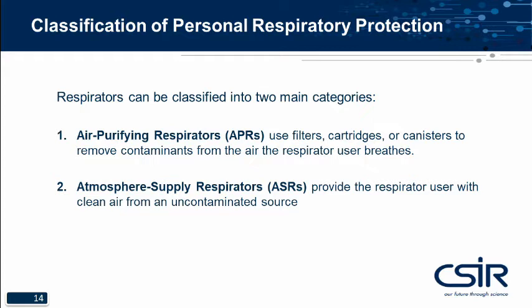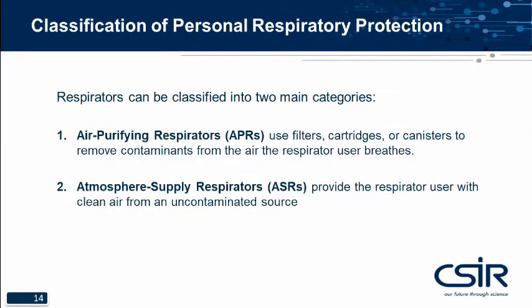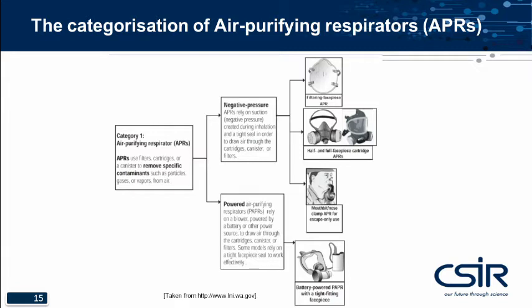Respiratory protection can be categorized into two main groups. First one is air purifying respirators. The other group is atmosphere supply respirators. Air purifying respirators are defined as having filters, cartridges or canisters to remove contaminants from the air that the respirator user breathes. Another category, the atmosphere supply respirators, provide the respirator user with clean air from an uncontaminated source. Now, the ones that we're going to be using for protection are air purifying respirators such as N95 or FFP2s, or half-piece or full-face piece masks which use cartridges to disinfect the air.